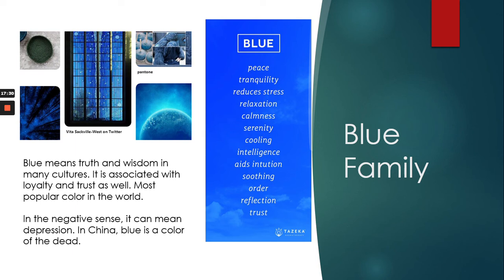But we really look at blues as being a color of calm and serenity. It's considered a cool color, soothing. It definitely reduces stress. And it is the most popular color in the whole world. Think of all the cultures that dye with indigo.